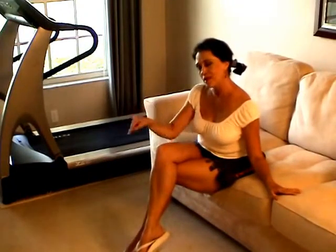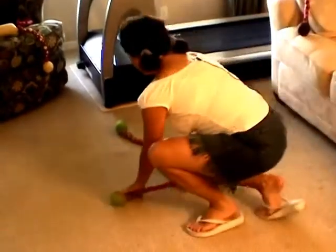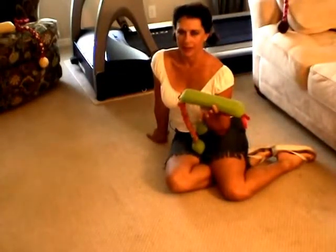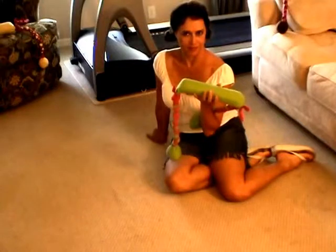Okay, now I'm going to take it to the ground. I think this is probably where you can maybe work out with me. I'm not going to put on any music, so you can put on your own music that you can enjoy moving to. It doesn't take a rocket scientist to use the RollerSizeR. But if you want to avoid the rocking chair, you want to learn how to rock on this.